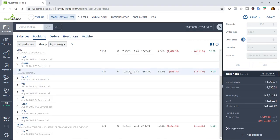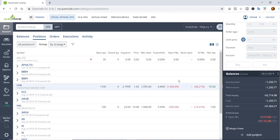Halliburton went over 20 today, increasing the premiums that I can collect, but it dropped back down and closed at 19.48. So I still did not sell a call option yet for Halliburton. Anyways, I don't have enough buying power to buy more of Halliburton. So really my only option is to sell a call option either further out or just wait for the stock to come back up so I can sell a call option against it.